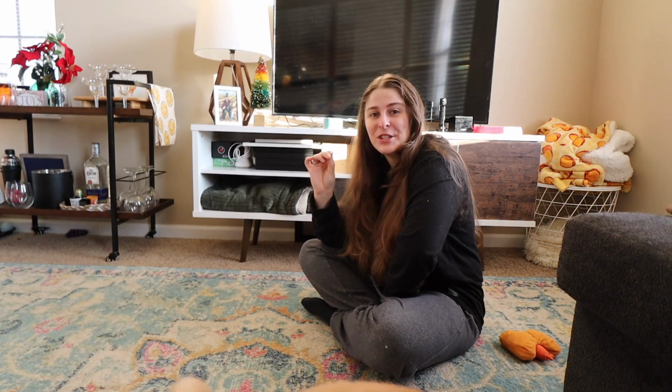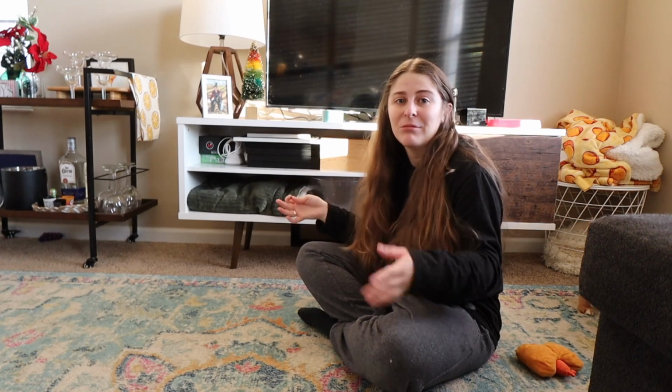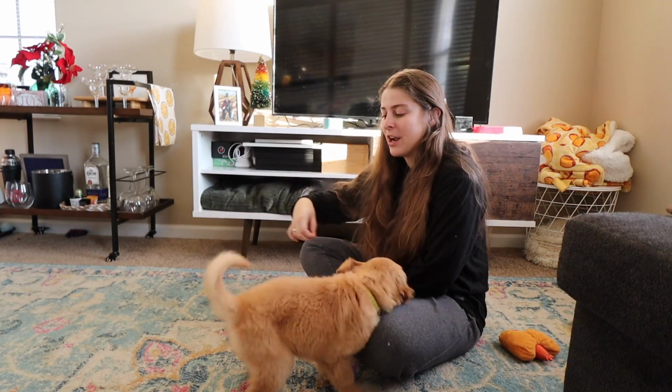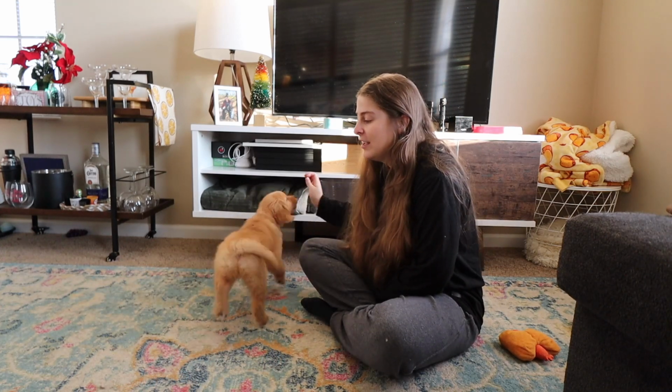Instead, she's learning to do what I would like her to do to get the treats or to get her food, which right now is sit. She's already kind of offering up a natural sit sometimes, which is great. But if you're starting from day one, here's how you would do this.